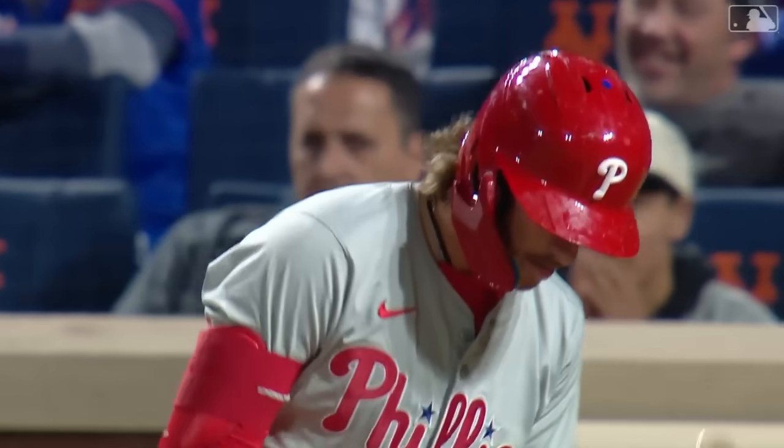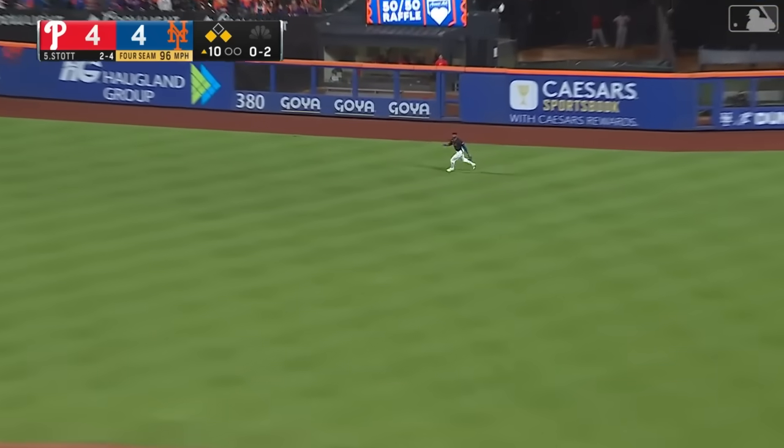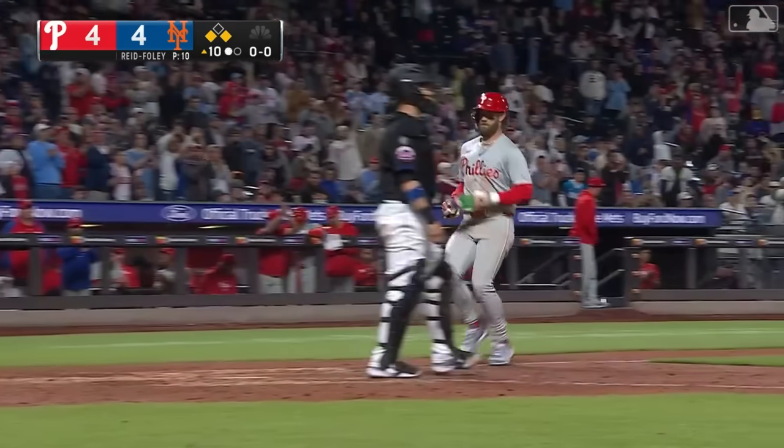And now Bryson Stott. This is the guy you probably would want in there. Swinging, a fly ball out to right field. Should be deep enough for Harper. Marte gets behind it. He's got it. A run scores. The Phillies take the lead.